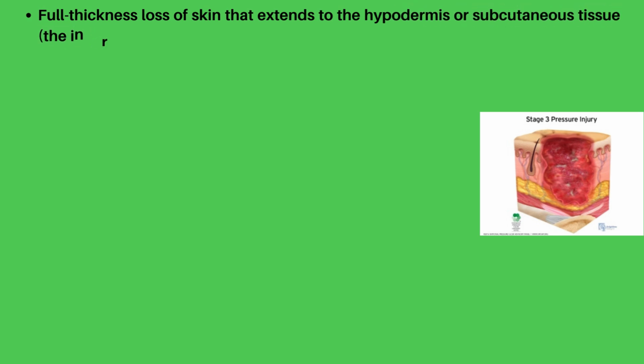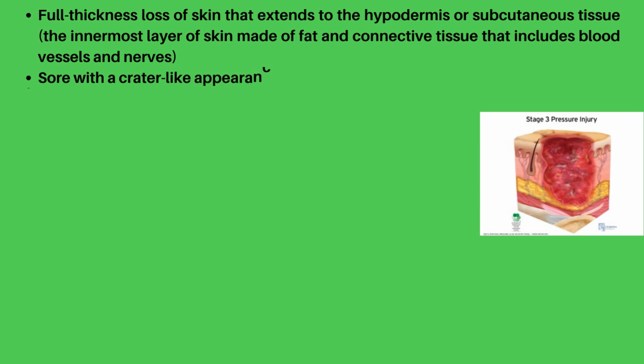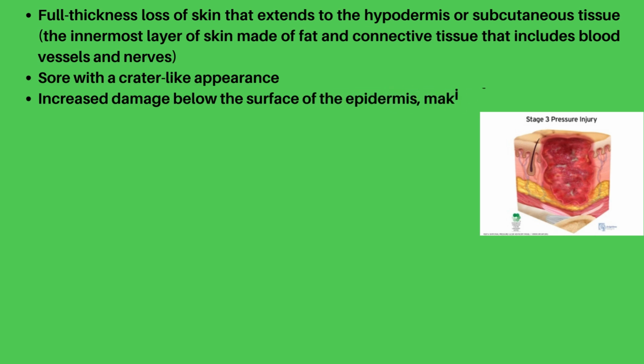In stage 3 pressure ulcer, you could see full thickness loss of skin, which may extend to the hypodermis or even to the subcutaneous layer, that is the innermost layer of the skin. The sore has a crater-like appearance. A crater is a deeper pit-like appearance, with increased damage below the surface of the epidermis, which makes the wound deeper. But here in stage 3, there won't be exposure of bone or tendon or muscle. That will not get exposed, which is possibly exposed in stage 4.